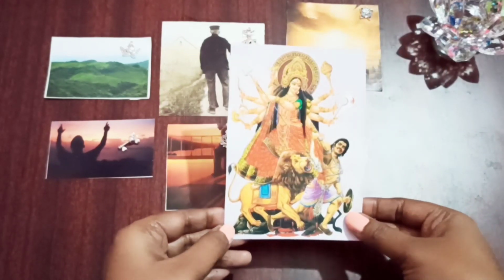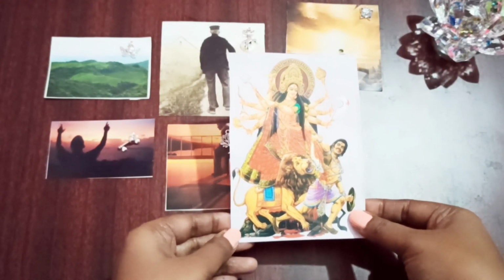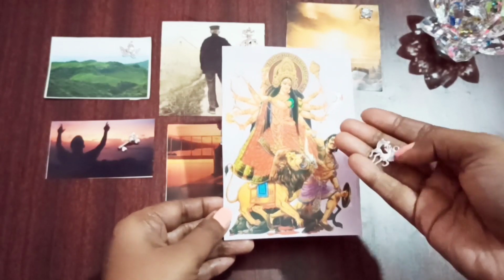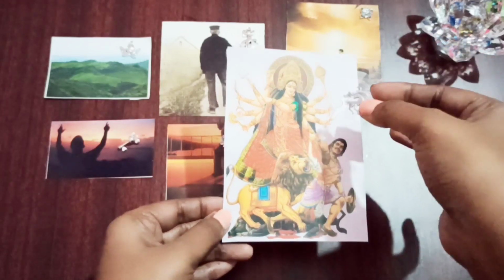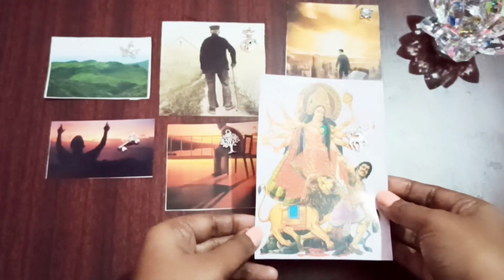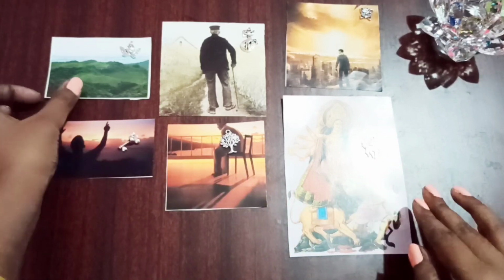The third pile is Devi Durga along with this charm. So if you're attracted to this picture or to the charm, you can go for pile number 3. This is pile number 3.